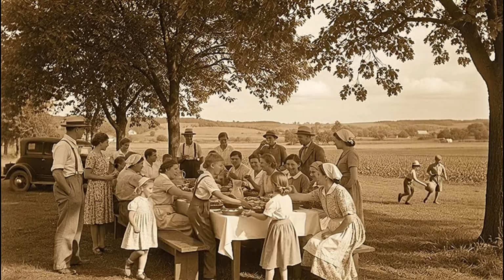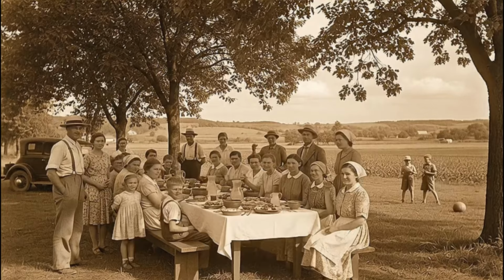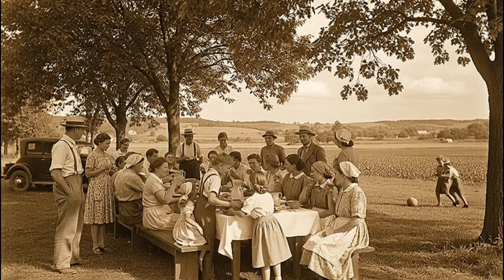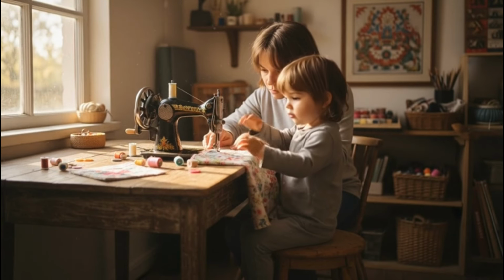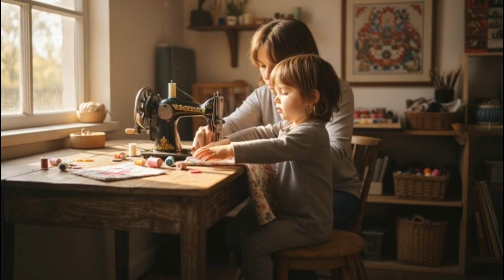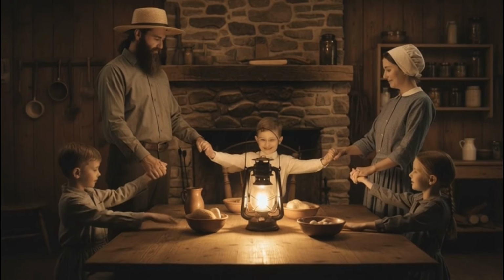They shared everything: food, tools, labor, hope. They walked everywhere, saving money and staying healthy. They grew herbs not just for food but for medicine. They taught children survival early: sewing, cooking, repairing. And above all, they learned to survive together, not alone.